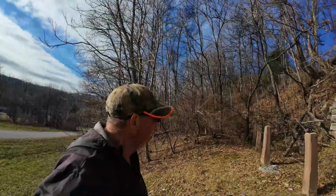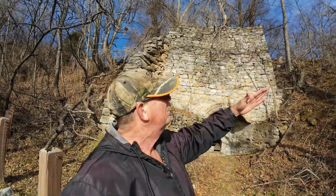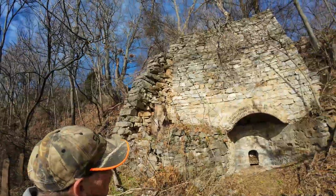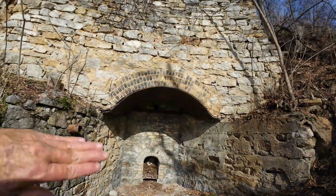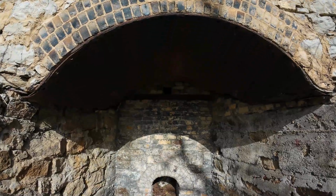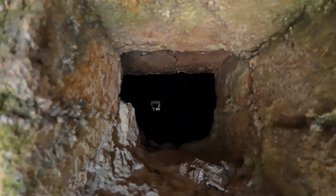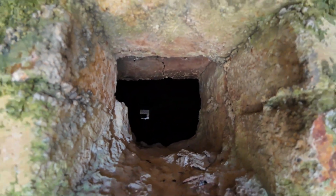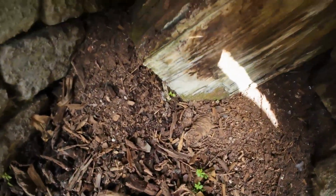So yeah, like I said, there is an old iron furnace here on the road coming in. Let's take a closer look here. You can't really see into the. I'll stick you in there. See if you can see anything. See anything in there? Can you see anything in there? Up there? Can you see in it?